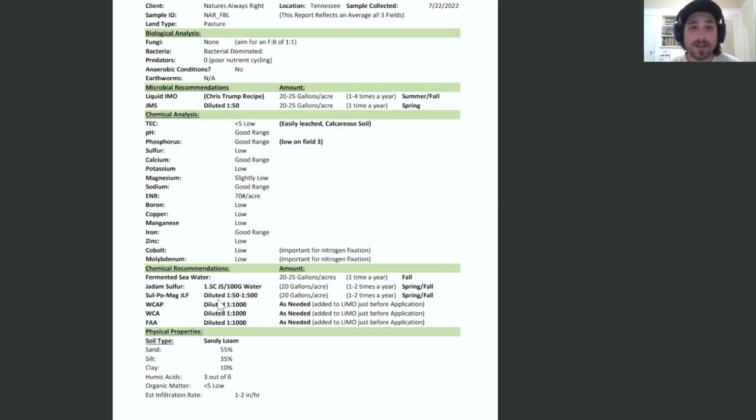And then the Sulpo Mag JLF. So this takes 3 months to make. So you're going to want to make that in the winter time. And as it gets older, it's going to become a little bit stronger and you'll be able to dilute it more. So the dilution rate, this is based on what you're seeing in the field. So this is based on the nutritive cycle, what your plants are telling you. So it does require listening to your plants to come up with the dilution rate for this, but it could be anywhere from 1 to 50 to 1 to 500.